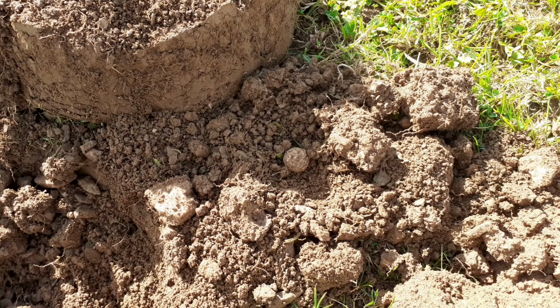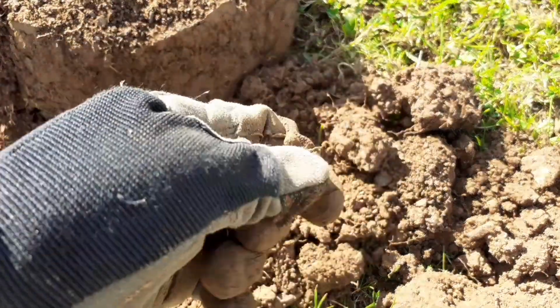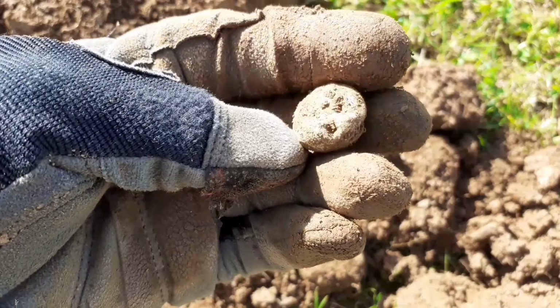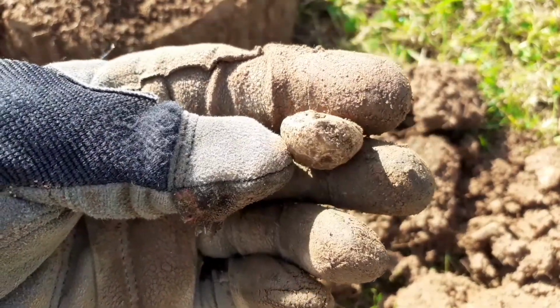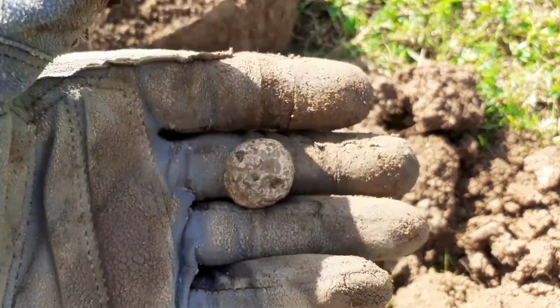Lovely little lead thing there. I'm not 100% sure if it's a musket ball, but it was a lovely 19. Yeah, probably a splattered musket ball, I suppose. Big one if it is. Yeah, it's pretty cool.